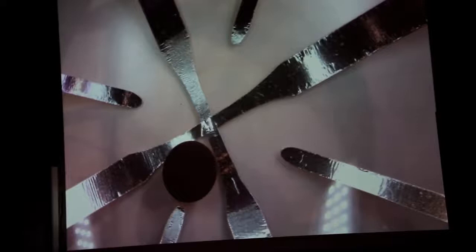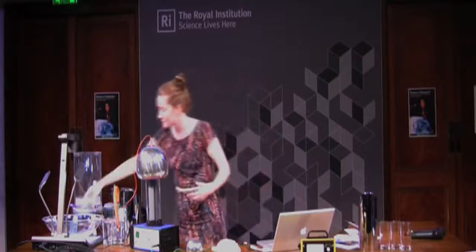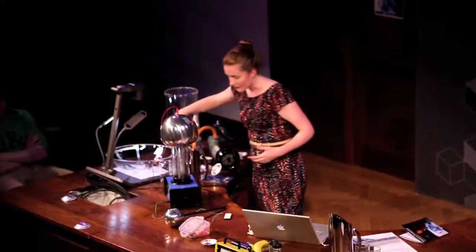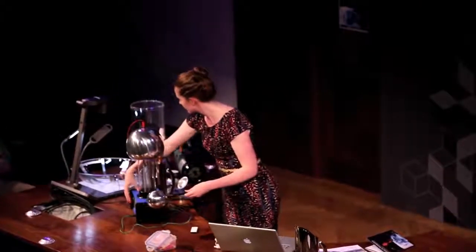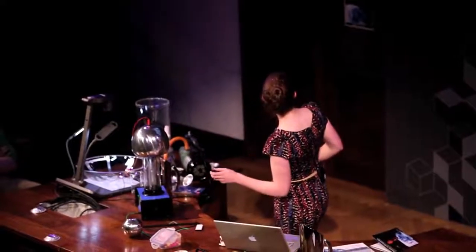Okay, so in this case, my ball is actually going to be the particle. It's covered in a conducting paint, so again, it will be charged in the accelerator. And, well, I'll pop it in there and see what happens. So if I just switch this on, hopefully we'll be able to see up on the screen there.